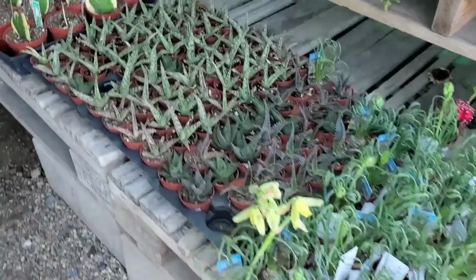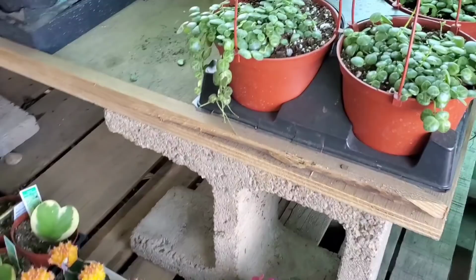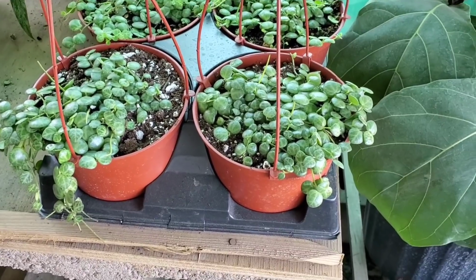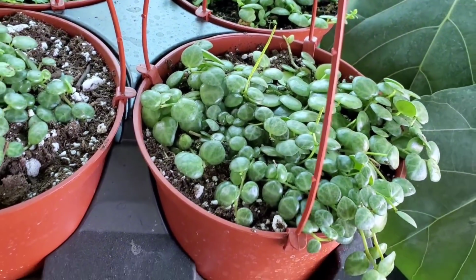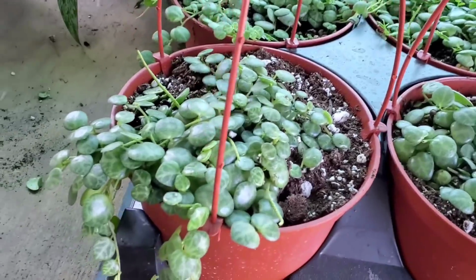But they have some really cool stuff right before you check out, so don't miss this stuff. They have some string of turtles. These look nice and plump too. You can tell when turtles are happy when they're nice and kind of globose. Nice and kind of, you know, 3D.